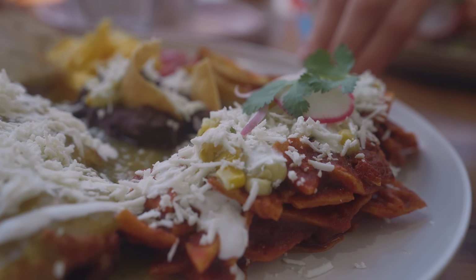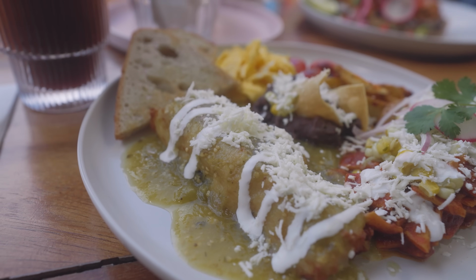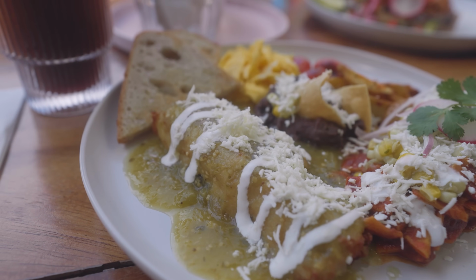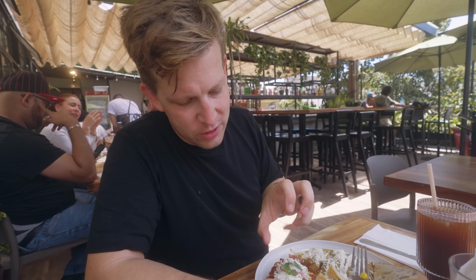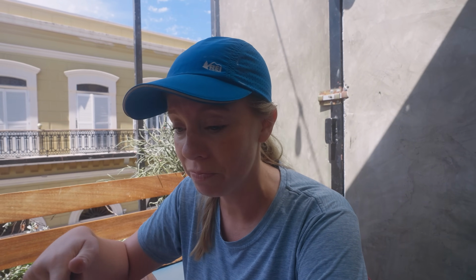It's hot. What'd you get? I got a combo, chilaquiles. The tamale right here is in green sauce, and it's got cheese and cream on it. It's very sweet. So you have the spiciness of the rojo chilaquiles right here, the red one, but then you have this sweet green sauce, and it's a perfect combo. Highly recommend. It looks really good. I wish I had gotten something like that. This is delicious, but yeah, that's a nice little combo platter.